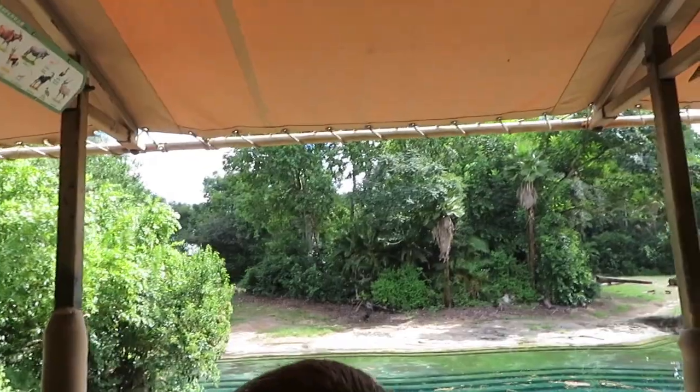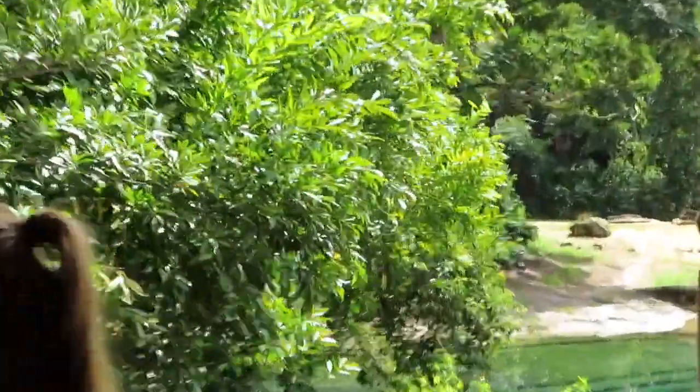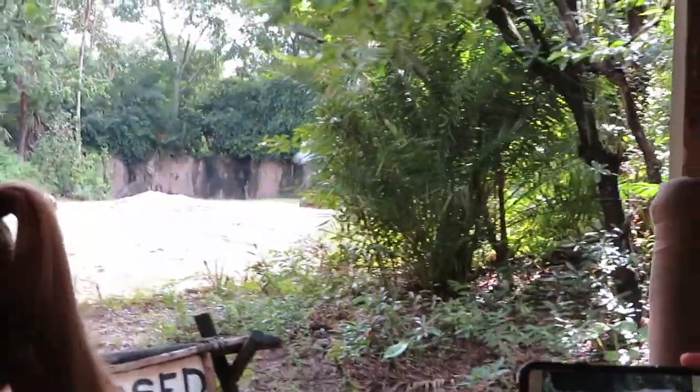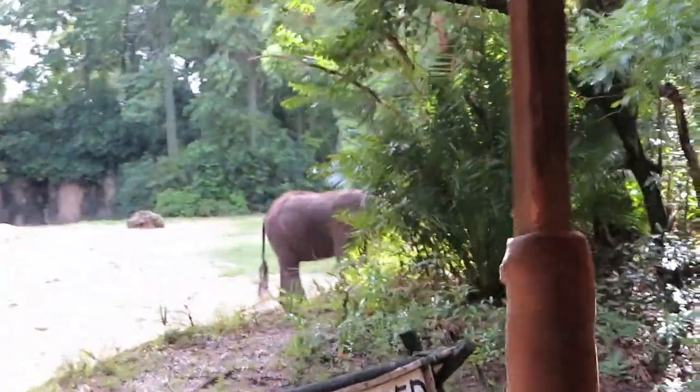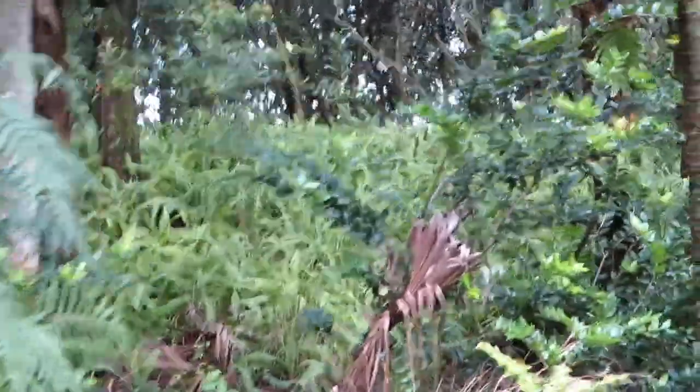Do you guys know why elephants flap their ears? Do you know why? To stay cool, that's right. Like an air conditioning unit. You did that, didn't you? Oh. There's one of the males. Check him out. So let's see if we can find the rest of the herd this way.